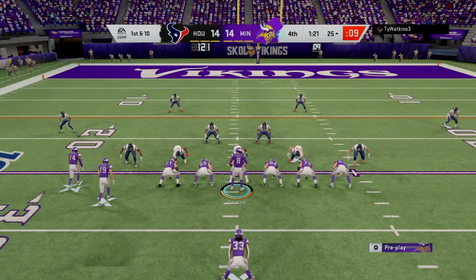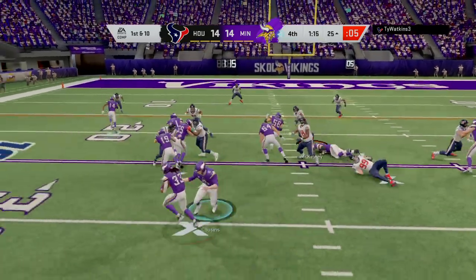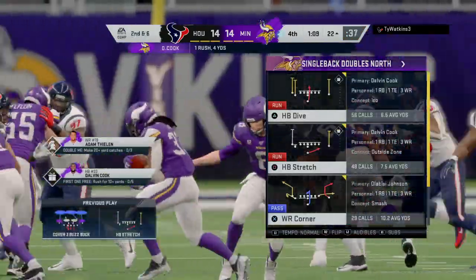Cousins now 11 of 15 through the air. Here's 1st and 10. Cousins gives way to Cook. They give him 4 yards there. It'll be 2nd and 6.